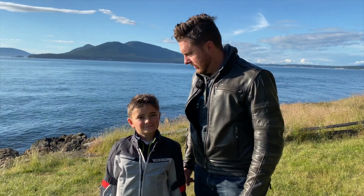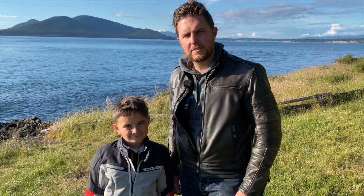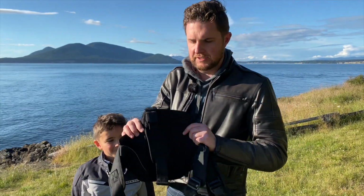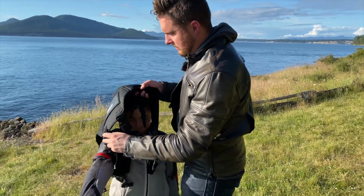Okay, what are we doing right now? We're doing the harness. We're going to share one of the products that we use to keep this young man safe when we're on the motorcycle, and that is our harness. This harness has two different pieces. So the first one is this harness that goes on Kalepo. We'll demonstrate this now.